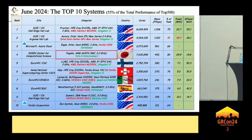So the theoretical peak is a paper and pencil calculation. How many cores do you have? How many operations can you do per second? Multiply all the stuff together, and that gives you the theoretical peak. When you run a real problem on your machine, you get something much less. And they got 70% of their theoretical peak performance.